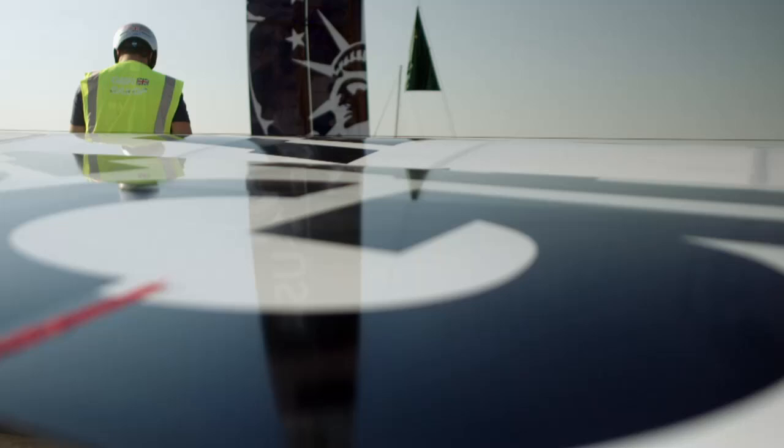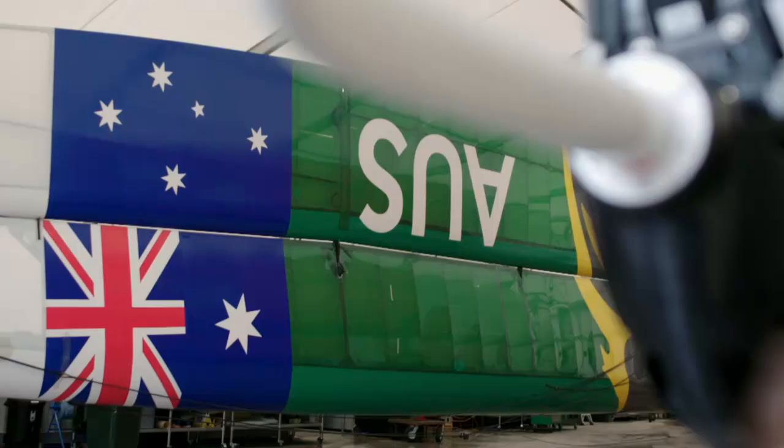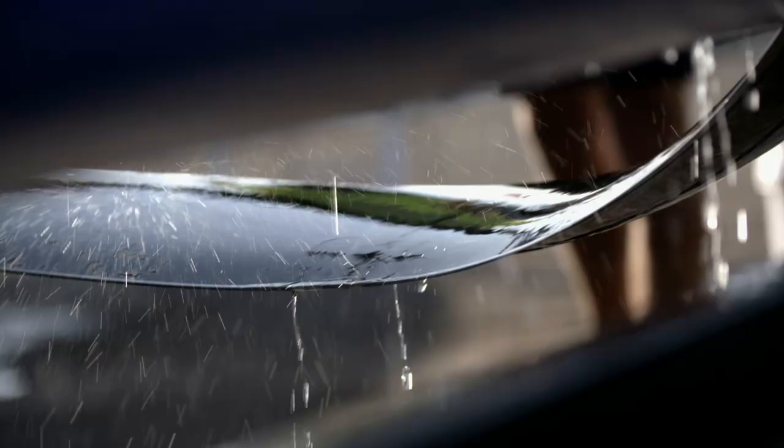It's been 10 years in the making. A high-performance, one-design catamaran that has more in common with a fighter jet than the traditional concept of a racing yacht.